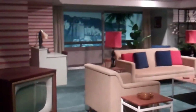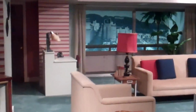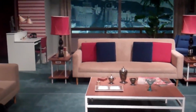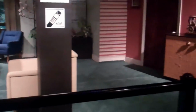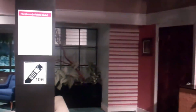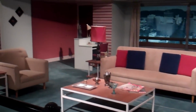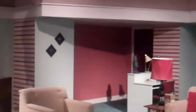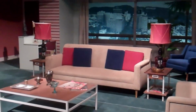Now, as we come over here, here is the set replica of the one when they lived in California. It's nice to see this all in color. It really is. It actually looks like a whole different set, because of the color, we're so used to black and white. But this is the set where John Wayne and Harpo Marx were famous for, especially Lucy with John Wayne and those famous cement prints that they had to keep taking.